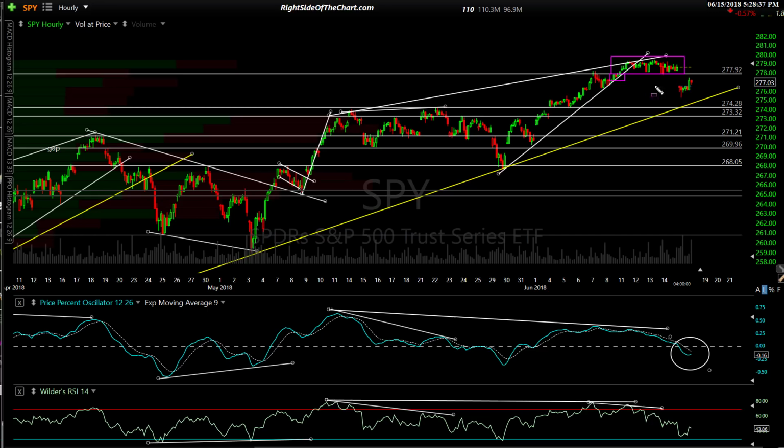Had we had a gap on the other side, we'd have an island cluster top right now. However, we don't have a gap there. Either way, that's not really important. It has the essence of an island cluster top, essentially, because you have a move up, a period of consolidation, now a gap down below it. Whether this plays out like an island cluster top, which is a pretty reliable topping pattern, the important thing is that SPY remains below this level now.